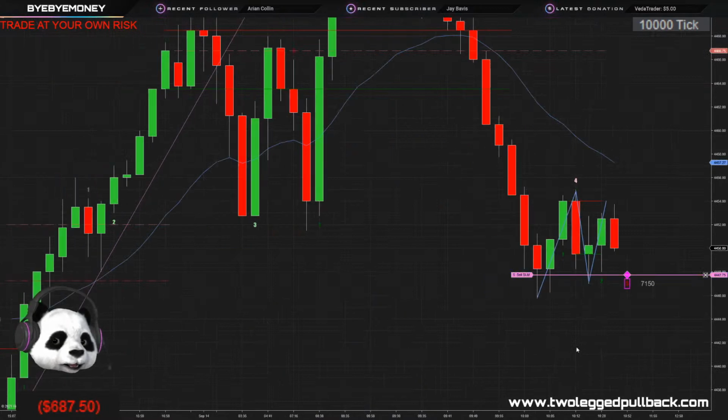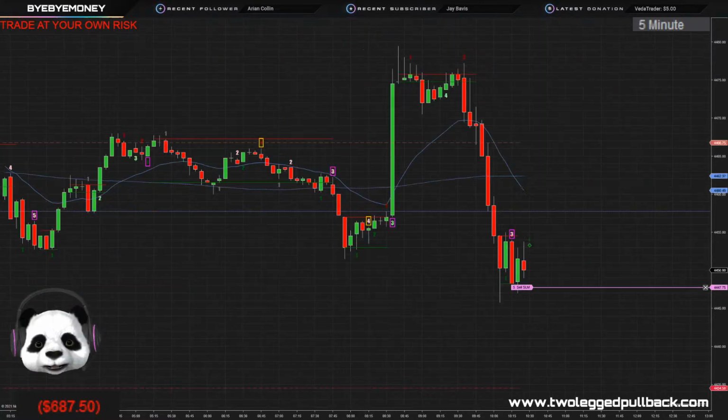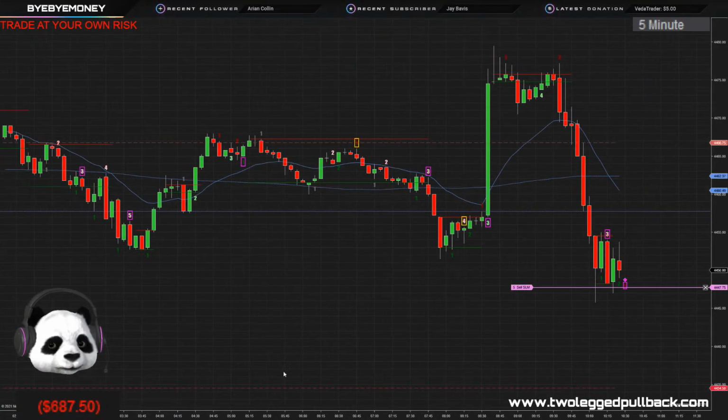10K chart, about to trigger. I'm going to take this Pikachu trade on the 10K chart. I'm going to have to go for 2 points here because the risk is large, but the probability is very high. Looking for that new low. Also on the 5-minute, you can see the Pikachu setup as well.